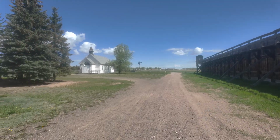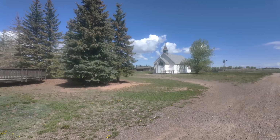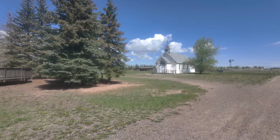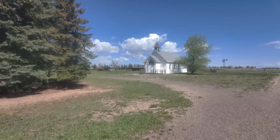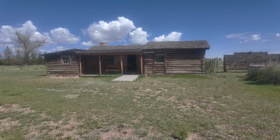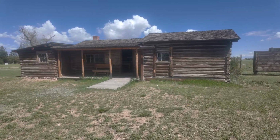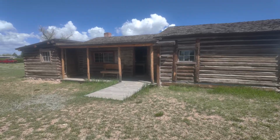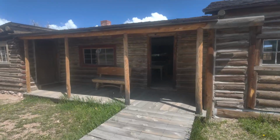There's a western town of some kind here. We were told that it's not open, but we can walk around and look in, so we're gonna head over there. There was a brief spotting of a baby bunny, but it appears to have run under the porch here. This building does appear to be open.